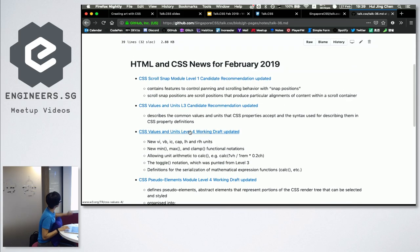So for now, the CSS Scroll Snap Module Level 1 candidate recommendation has been updated. This is not to tell you about the spec itself, but to tell you that this CSS property exists. CSS Scroll Snap contains features to control panning and scrolling behavior with snap positions. So essentially, you can do something like scroll jacking, but don't use JavaScript, use CSS. Whether this is a good thing or bad thing, no comment. You all can make a decision yourself.